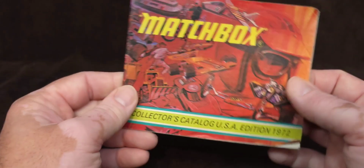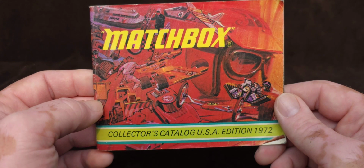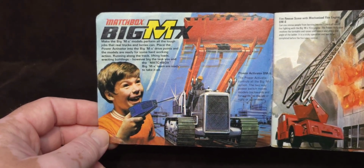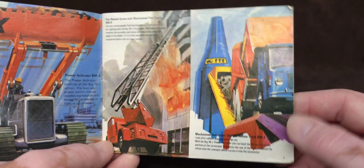Okay, let's take a look at 1972. This one's not in as great of shape, but not bad. Just a little paper curling. So, there we go. Let's jump right into it, man. Big MX. Whoa, is that like a remote? I don't know. Trying to move through this a little faster, but this art is.